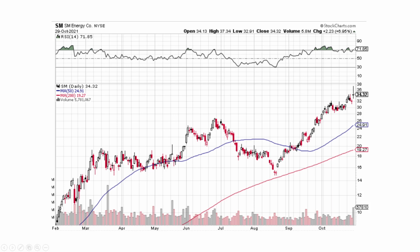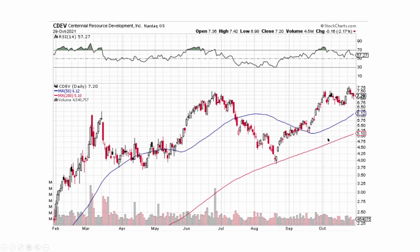SM Energy, today it released earnings, popped higher, 7%. Kind of a black candlestick. Not too sure where this thing's going to go, but we've got support underneath it at 30 bucks. I'm not doing anything with my shares. Looks okay. Centennial Resource Development. It's a down day, but a wick at the bottom. Doesn't look too bad. Big buying pressure, smaller selling pressure. Depends what oil does over the next week or so.